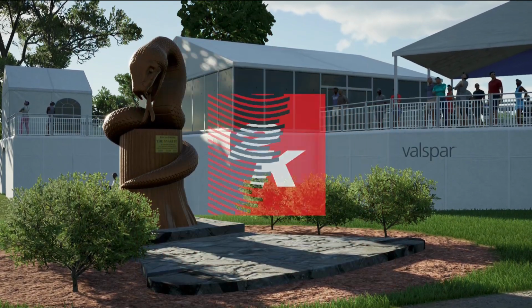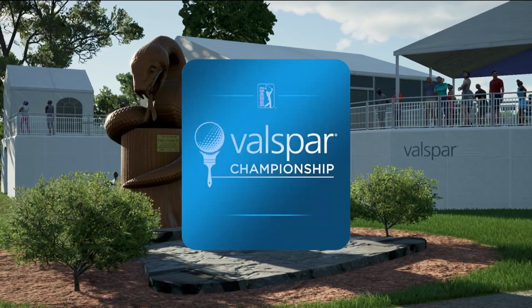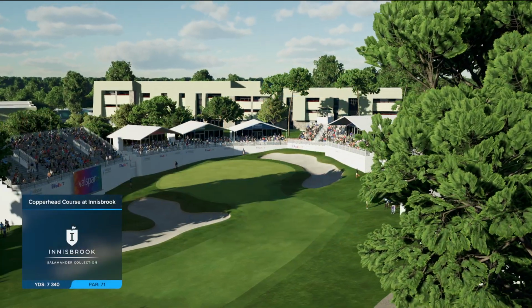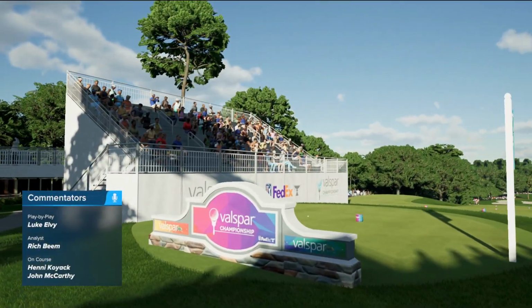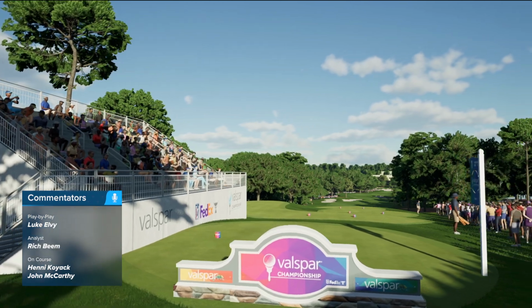2K Sports and the PGA Tour are delighted to bring you the season-long race for the FedEx Cup. Let's head out to the course for the third round of this event. Luke Elvey here alongside my booth mate Rich Beam. It's always great to have you with us. Taking a look at the leaderboard, and it shows our featured player in third place as the broadcast begins. Let's see how today's round plays out.